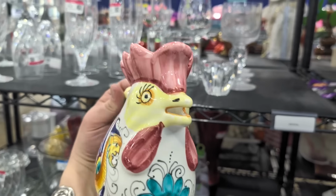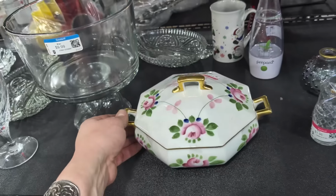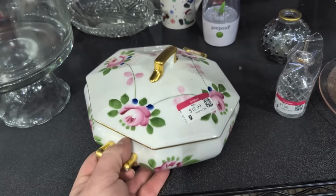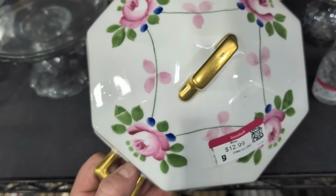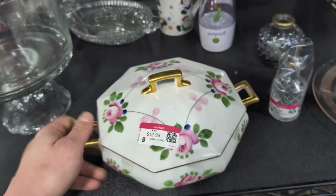$5.99. Let's throw it in the cart and think about it. Well, and that's very pretty, isn't it? That's $12.99. Is that hand painted? It sure looks like it is. The gold is in pretty decent shape. A little bit of wear here and there.